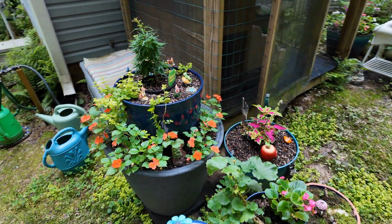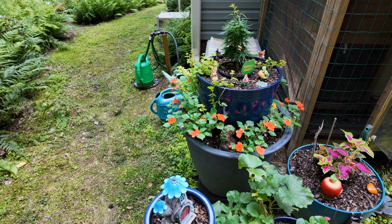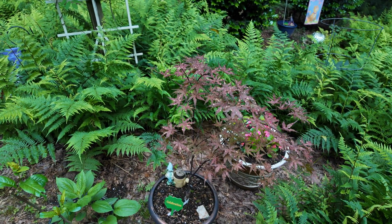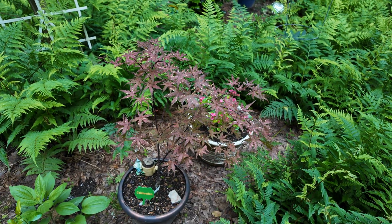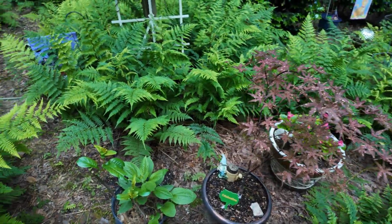But that really gives you a sort of a view. I didn't really mean to have all one color, but it is what it is. When you go to buy them, you get what you can get. Yes, I know. Celebration has a fungus on it. It doesn't seem to be getting any worse. This is not from the last few days. It's the only one that's got it. So I've got it over here by itself.